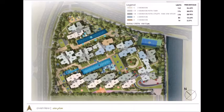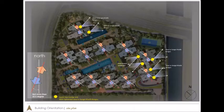The clubhouses consist of a few clubhouses. The main clubhouse is in the middle, indicated with number 13, facing the main pool, and we also have some clubhouses at the southwest of the site, number 29, number 40 entertainment room, and the playground we located at the northern side of the site. The drop-off will be just right after the Yishun Close. When they come in, they straight away enter the drop-off area, drop off, and can go straight into the landscape area. Well oriented towards the north and south, with a degree not more than 22.5 degrees.